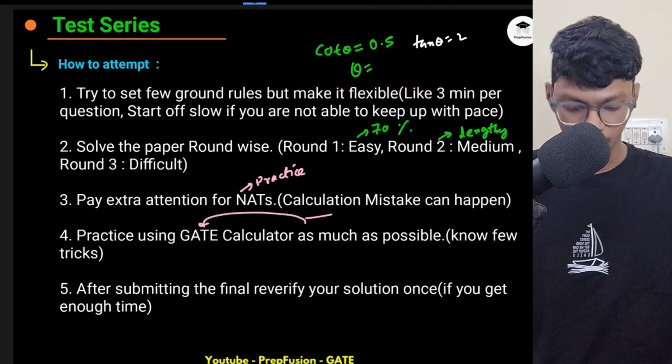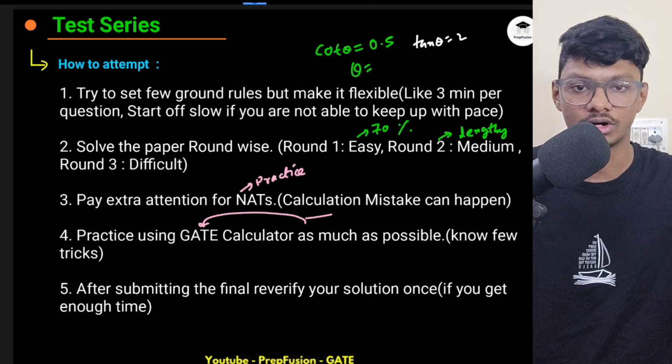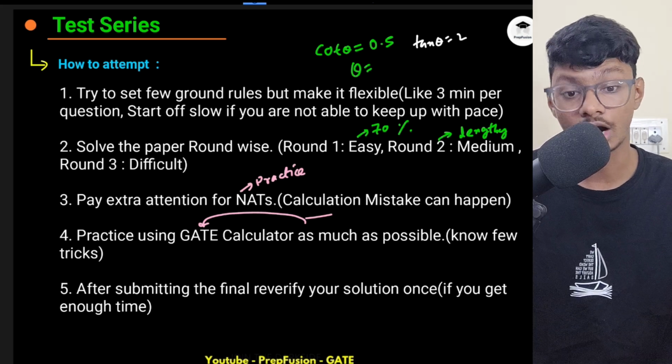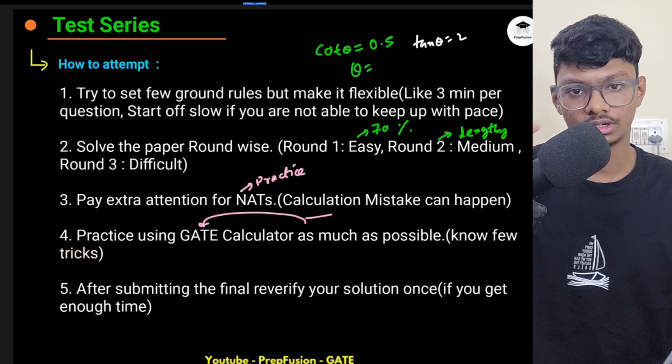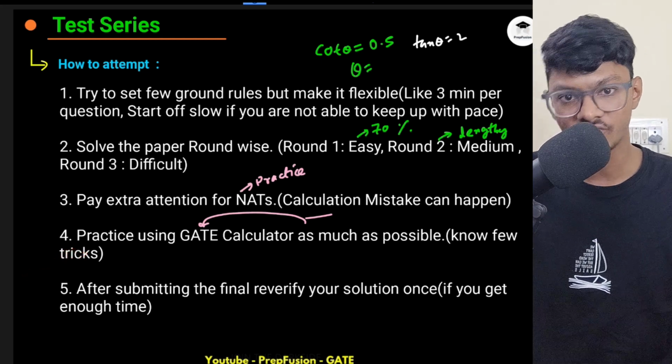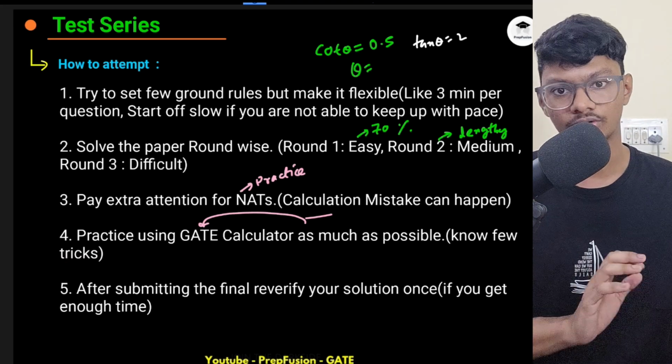There are many more GATE calculator tricks, so you can utilize this if you want. I can make a video on how to utilize the GATE calculator in the best manner, because this is also very important. Whenever you're attempting a test series or solving any question right now, just use the GATE calculator. There is a mobile application on Android. Just search for GATE calculator and you will get the application.